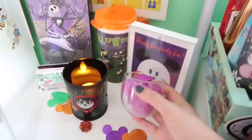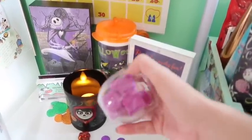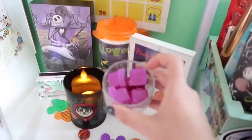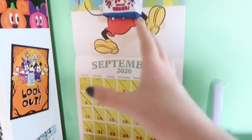And as I talked about in my last room tour, I picked up some of these little scenty candle cubes, and I just put them in this little jar from Walmart. This is a fun Halloween candy scent, and it smells fantastic, so I recommend that for sure as well. There we have my calendar.